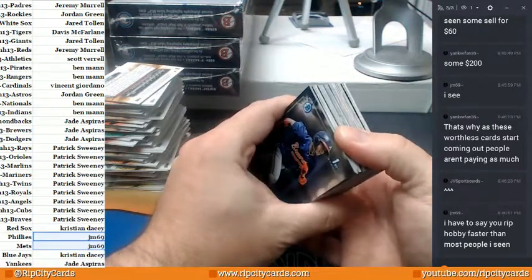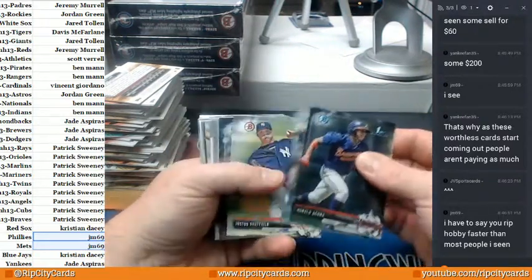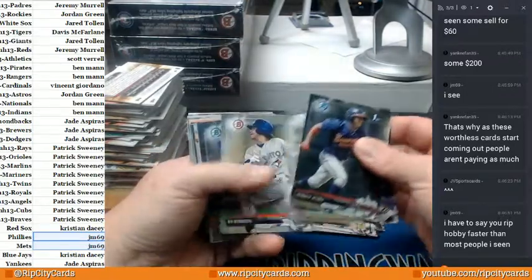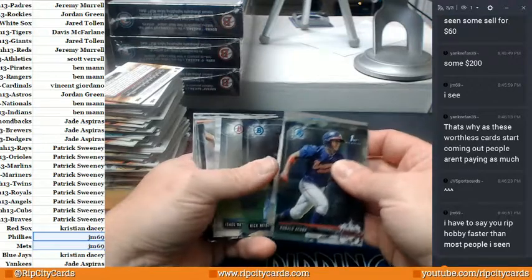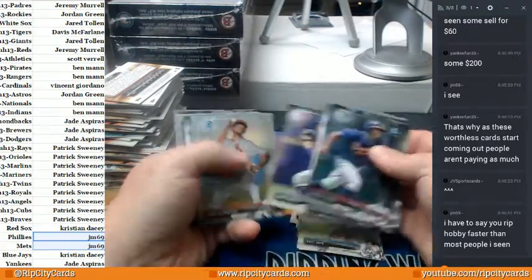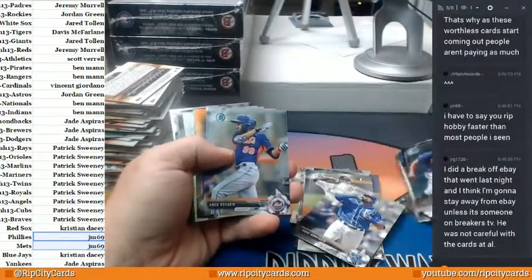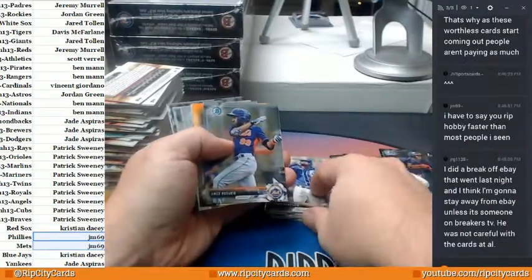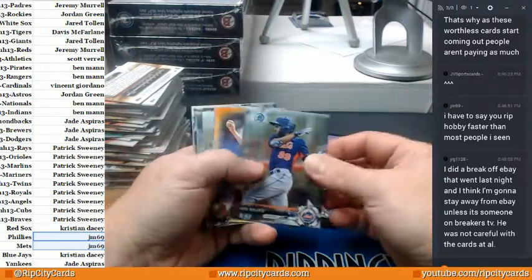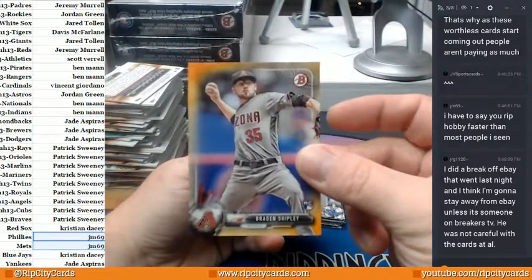24. What is that? Another orange. I don't know if that's paper or refractor. Can't tell just yet. It's paper. It is Braden Shipley, Arizona Diamondbacks.